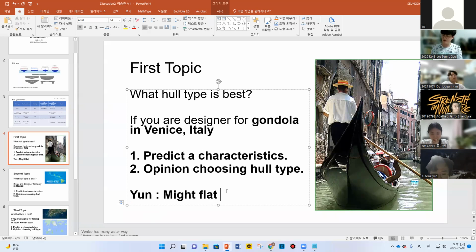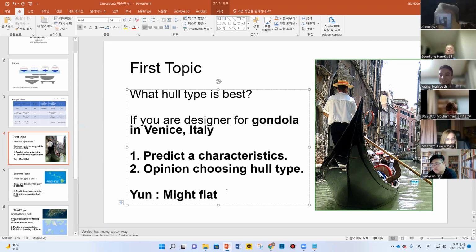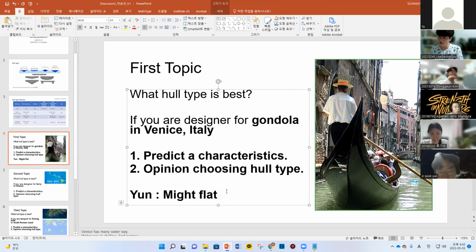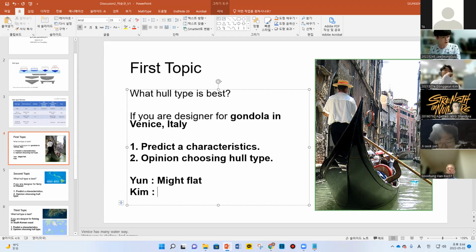Is there anybody who has another opinion? Yeah, I think multi-hull would be suitable because it needs to steer well on a narrow road. Well, multi-hull is especially not good at steering. Yeah. But I think it's a good idea because multi-hull has good space and is very stable, so it can provide a good service for two passengers. Okay.